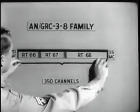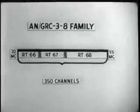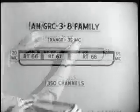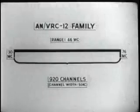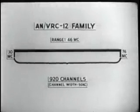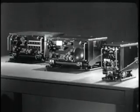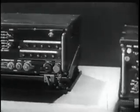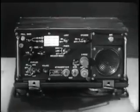Now let's get back to the subject of performance. Note that the AN/GRC-3 through 8 family covers a range of 35 megacycles. This range of 46 megacycles results in an increase in range of 11 megacycles. The channel width has been reduced to 50 kc, and the former 350 channels has been increased to 920 channels.